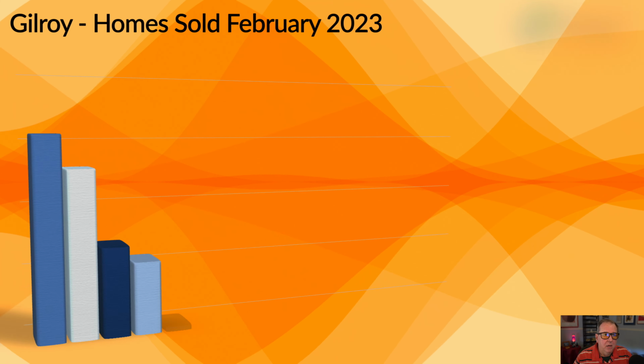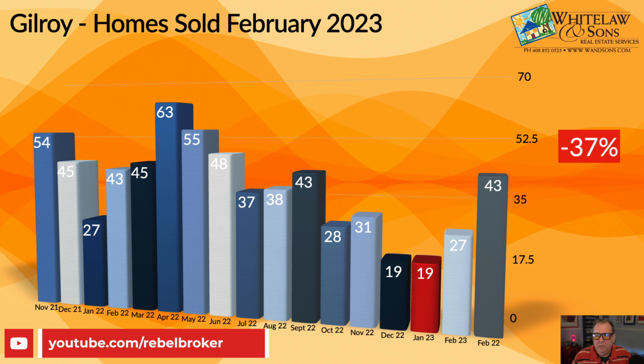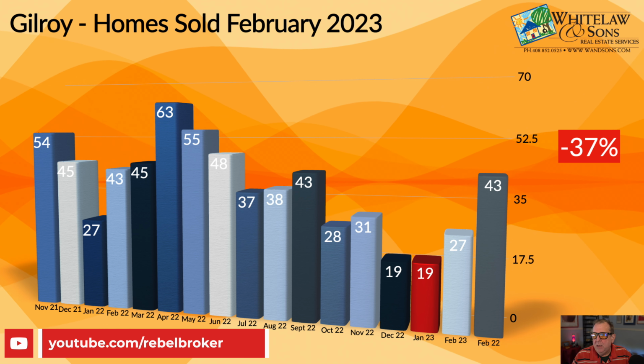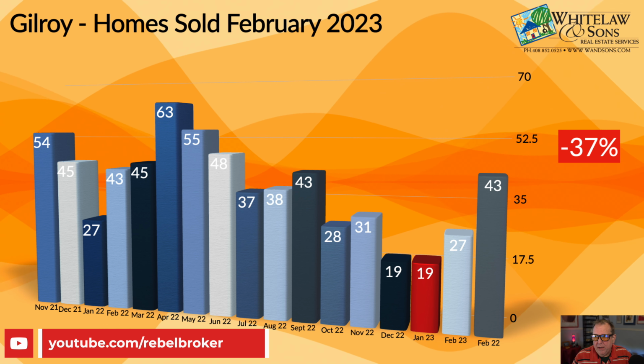And if we take a look at the trends, again, the ramp up that happens, the severe drop from November to January of last year, we saw that not happen quite so much this year. We had a whole lot of homes sell in November and December, not as much in November and December of this year. And then we bottomed out and sort of stayed at 19 homes between December and January, whereas normally there's a decline between December and January. But then once we hit January and February, we saw an increase, and we saw that this year.